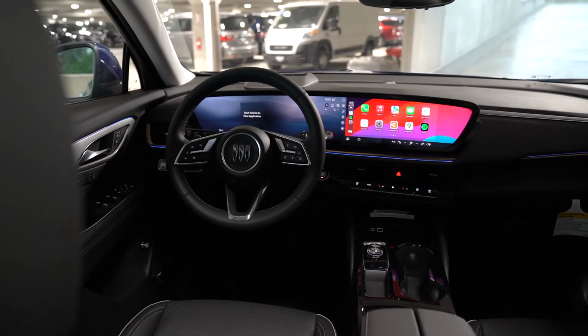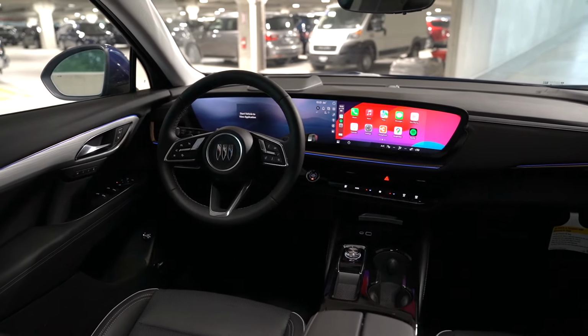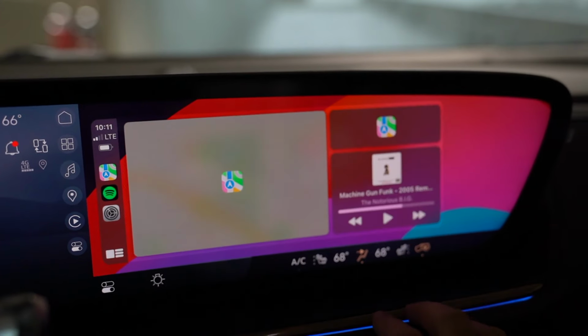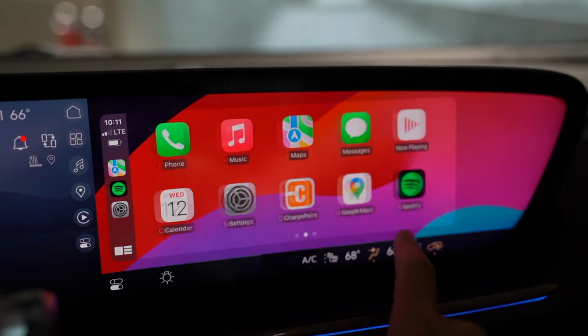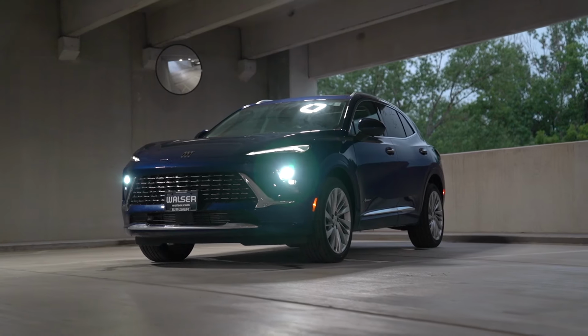Okay, so now we're behind the wheel of the Envision, and this is the Avenir trim. So this is going to be the top tier trim level, so we've got all the goodies in here. But let's start with my phone. So we've got wireless charging down here, and then I have a little shelf kind of storage area so I can close that up, and then I've got wireless Apple CarPlay. So that's going to give me text messaging, Google Maps, Spotify, all that good stuff is going to be right in the infotainment screen. But before we dig too much into that, let's put it in drive. We'll go for a spin around.